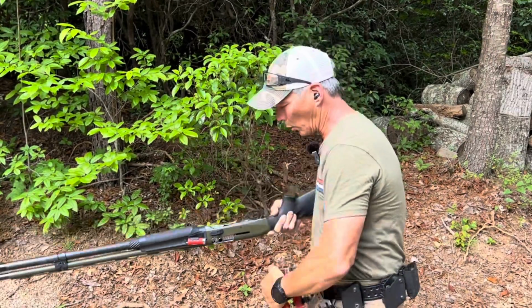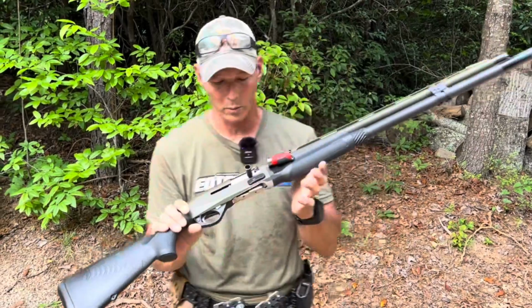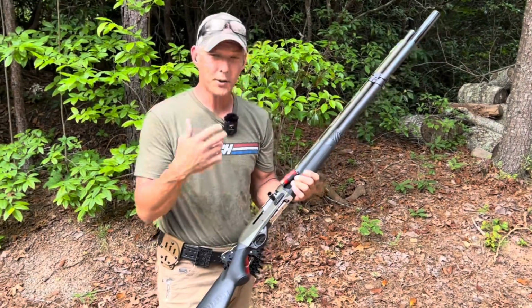When you grab this, your thumb goes on the bottom set, okay? Because that's gonna be the first two in. So once you grab it, it's 2, 2, and I'm done. Now I've got 4 more rounds in there. So we're gonna go ahead and start with 8 plus 1.